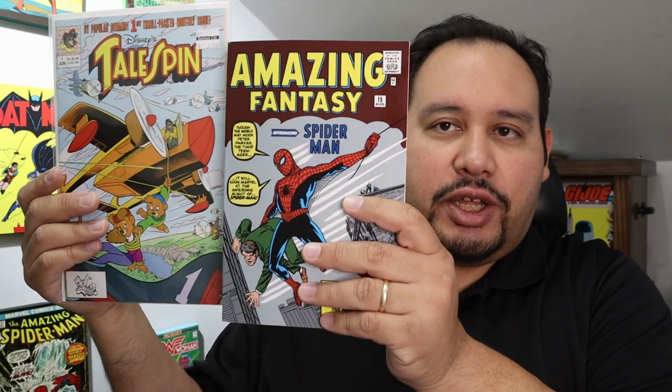This is a collected edition. It is smaller. Just for comparison, this is the size of a regular comic book, and this is the size of the digest. These classic cover reproductions, you can only get, I think, at comic shops. There's the X-Men one, a Fantastic Four one, I think there's a Thor one, and an Incredible Hulk one. So I think there's 5 or 6 of them. But the Spider-Man one obviously was the big one that I was looking forward to getting.